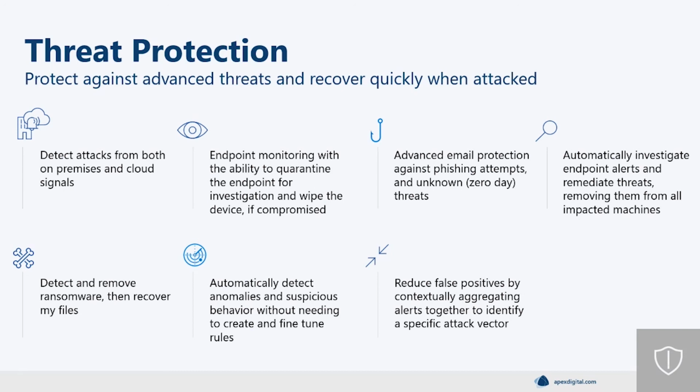The last feature I want to call out is the ability to automatically detect anomalies and suspicious behavior without requiring me to create rules and spend a lot of time fine-tuning them. And again, this kind of relates back to my last point. These tools know how PDFs should open or what types of things should happen when a user opens up a PDF. And then when a user opens up a PDF one day and the normal things don't happen, that's the tool recognizing that and saying something wrong is happening here. I'm either going to alert someone about it or I'm going to stop it from happening. So then again, mitigating the threat so it doesn't spread further from where it started.